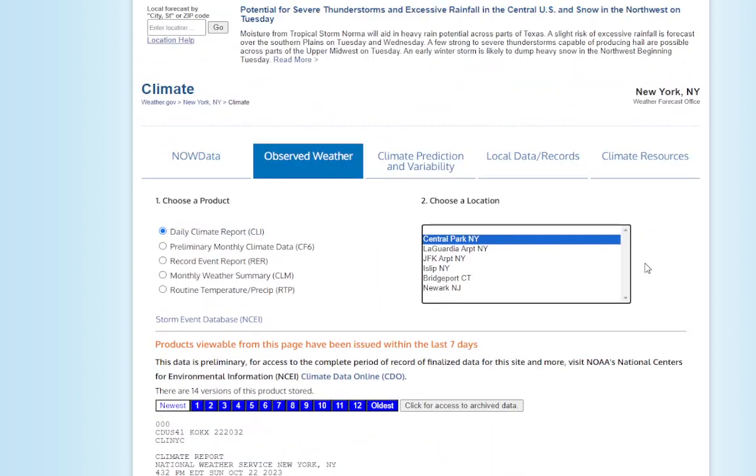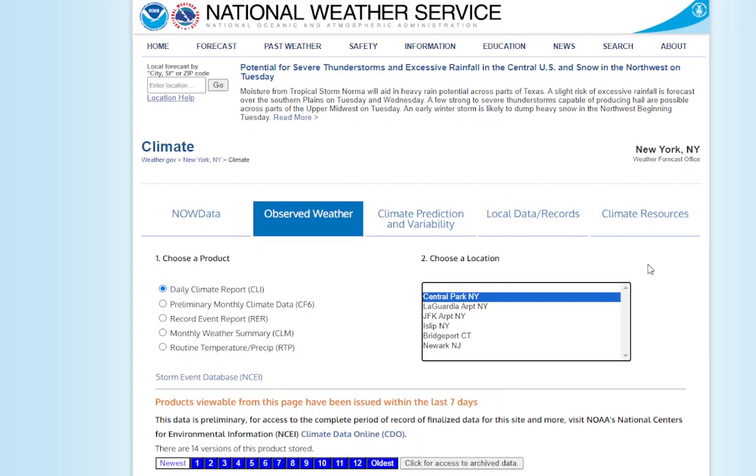So that's going to wrap up this weather report for this week. We'll probably have something in the middle of the week, maybe Tuesday or Wednesday night, something. So that is it on the weather. Have a good night.